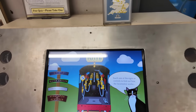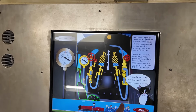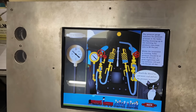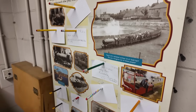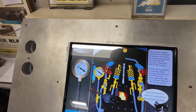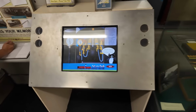Oh, that's cool. Fire. Oh, there you go. You do all the pressures and everything. Touch the shovel to add more. I see, add more coal in. They've got a little guest book as well. Yeah, so I'll put our names in there. That's nice, all these old pictures. What a piece of history. That's it. Oh, we need more coal, Louis. Keep putting it in. That's great for the kids.